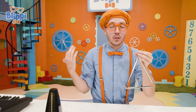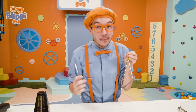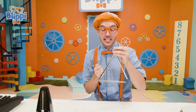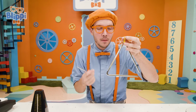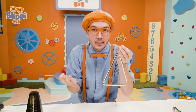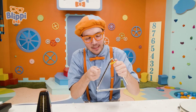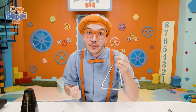Whoa! If you close your eyes, it kinda sounds like a little fairy. Or maybe the bell telling you that dinner's ready. Ooh, I'm getting hungry. This triangle is really cool because it makes a really pretty ding sound. But depending on how you hold it or hit this triangle, it can make different sounds, like this. Ooh, that's different. Maybe not as pretty, but definitely cool and would make some really interesting music.